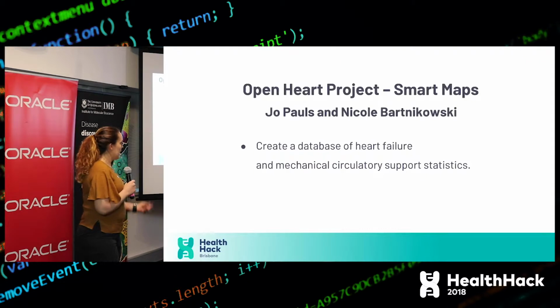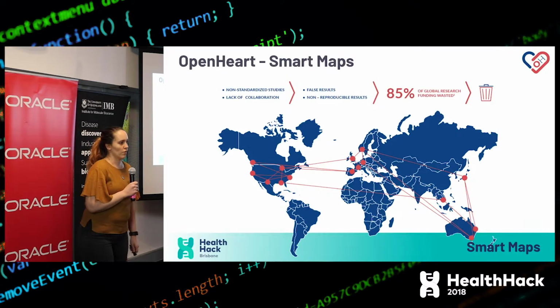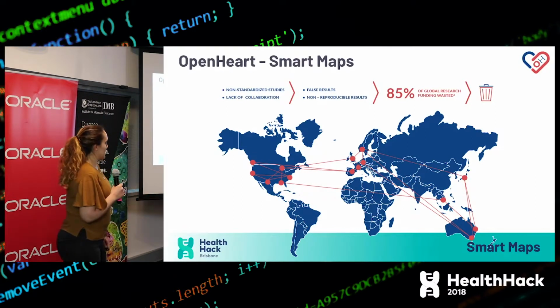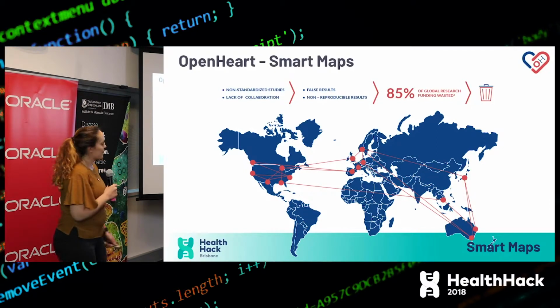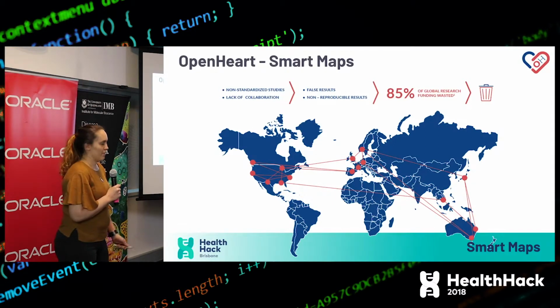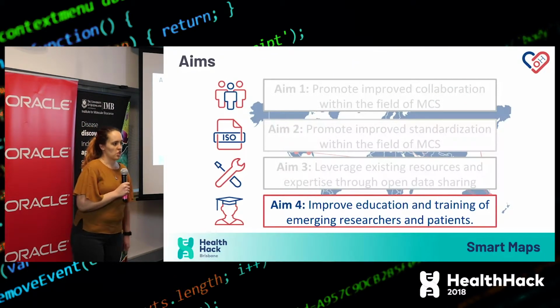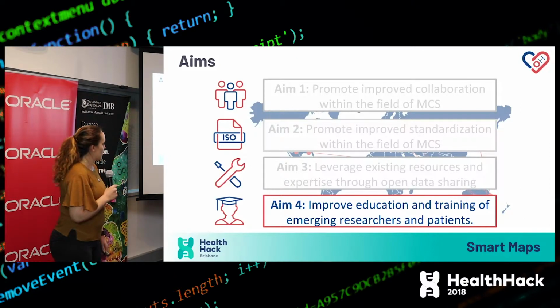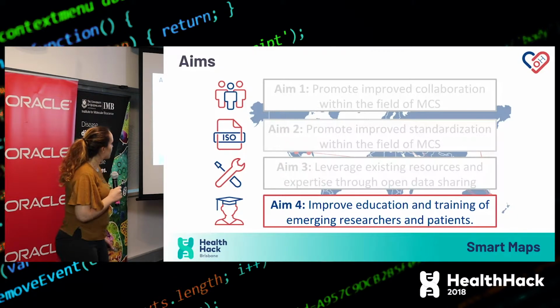Some recent research has shown that 85% of global research funding is wasted. We think one of the big barriers to this in our field is a lack of global large-scale collaboration. So we developed a platform called the Open Heart, which is an open source platform for sharing information in this field. What we wanted to achieve at the HealthHack this weekend was to improve our education segment and training of emerging researchers, but also as a platform for education for patients.